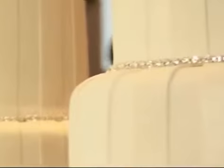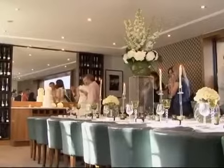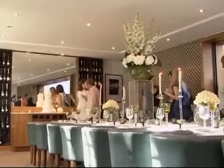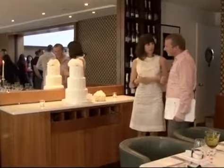We're here with May from Maisie Fantasi. I make bespoke cakes for my clients. They're all individually designed, and we work with it on a design basis. They come for consultation, and we design the best cake possible for their wedding.